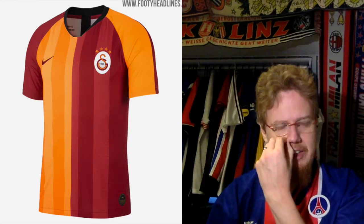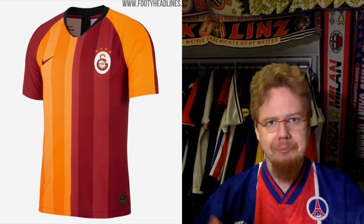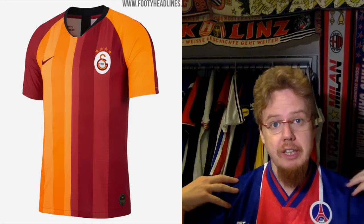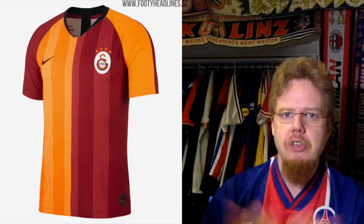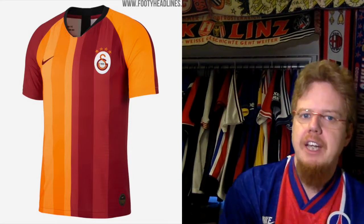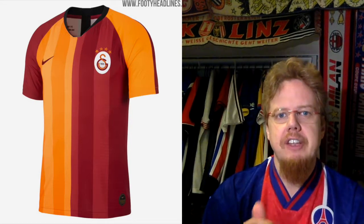First off, it's a classic Galatasaray shirt, at least on the front, where you have the half-half look, but then with alternating sleeves. And what I can take from the sleeves, probably it alternates on the back as well, which is the classic Galatasaray look. It should look the same from the front as it does on the back. So that, I think, is great. The black collar adds a nice touch to it.